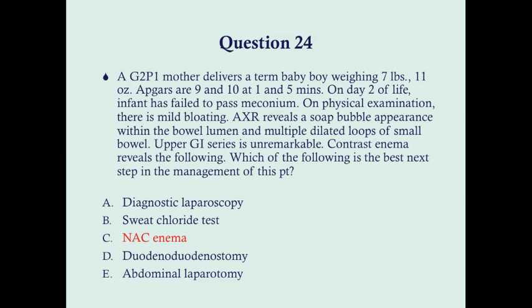So in this case, you have an obstruction in the large bowel, so you'll have perhaps some large bowel enlargement, but also definitely the multiple dilated loops of small bowel. Since you do an upper GI series, it tends to be unremarkable because the obstruction's not there. You're not really going to see anything. You may see some dilation. But when you do the contrast enema, it should reveal this meconium that has not passed. And we'll go on to talk about this.